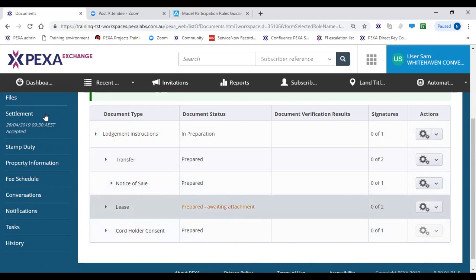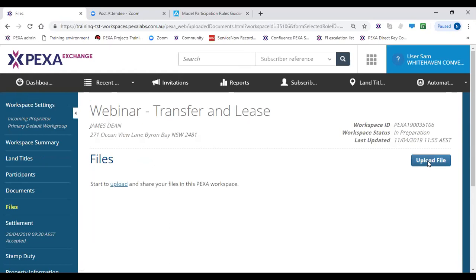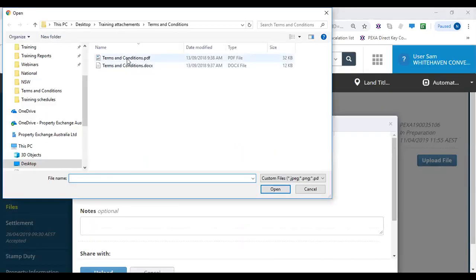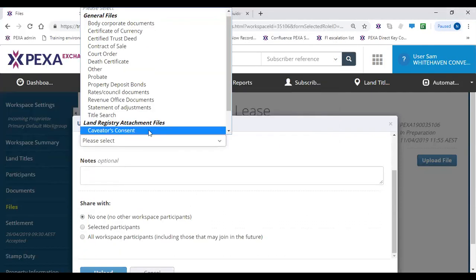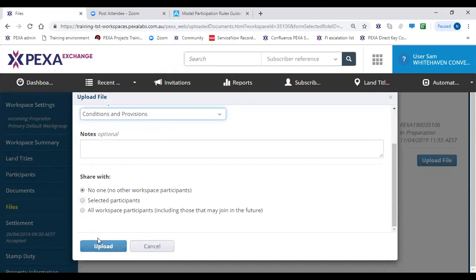So just as I did before, I would go to my Files tab. I would make sure I'm uploading my signed copy of the conditions and provisions. It's got to be a PDF, and as I mentioned before, it does need to be 100 meg only. Need to make sure I pop in the correct conditions and provisions, land title or land registry attachment file. Again, if I did have a plan, a minister's consent, or whatever I need, I'm going to make sure I'm going to attach all of them.